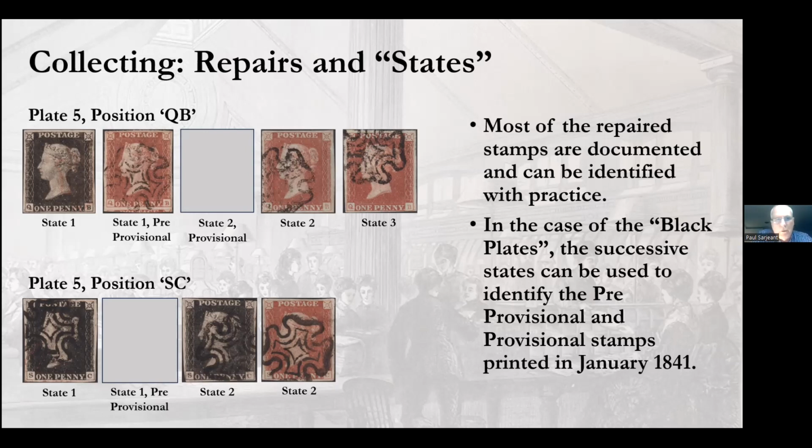One of the interesting side benefits of this is that bits of the early history of these stamps can be recreated or revisited using these repairs. So as I mentioned, with plate 11, it was originally intended to be used for printing red stamps, and they put it into service printing black stamps because they were running out. This also happened with some of the other plates.